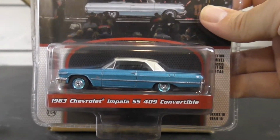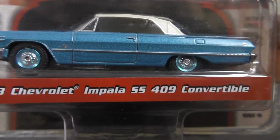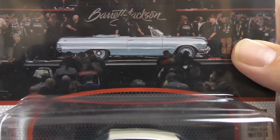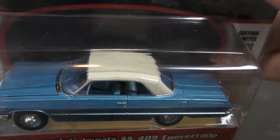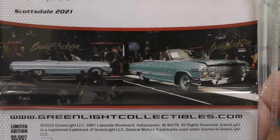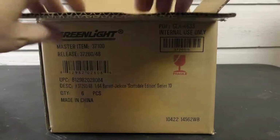Next one up in the set, it's a 1963 Chevrolet Impala SS409 convertible. This one's blue. It's got blue chrome wheels, and you see that the real life version does as well. No top up on that one, but this one does have the cloth top pulled over on it. Looks like blue seats in there and interior. And there's the real thing on the back. That one sold for $91,300. So these are all from the Scottsdale 2021 auction.